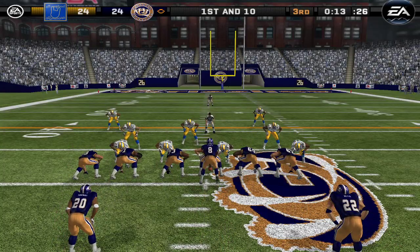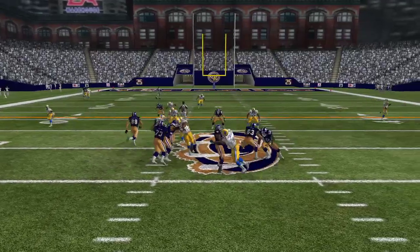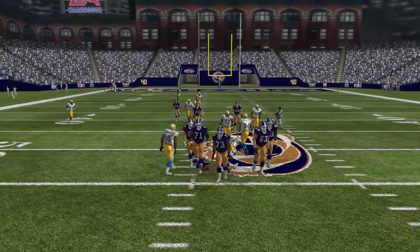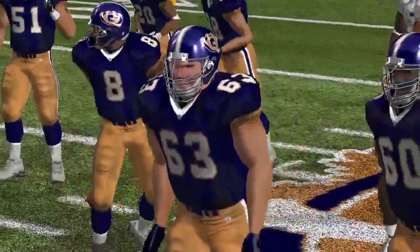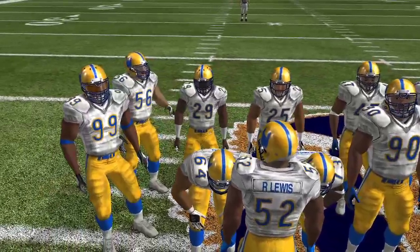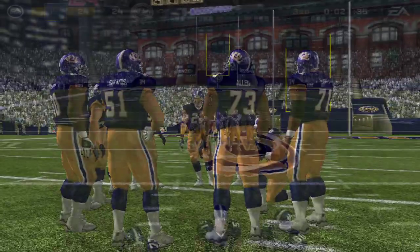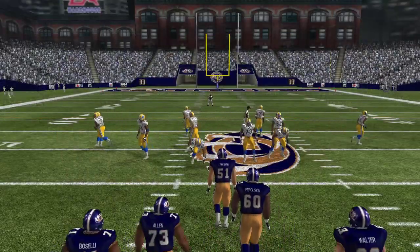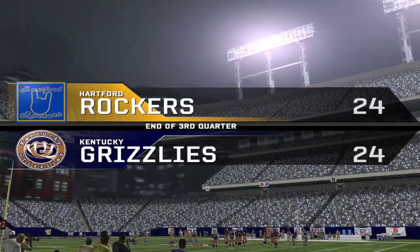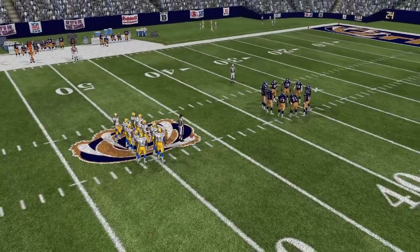Too deep. He'll pass on first down. Pressure coming. This team is extremely active on defense, whether it's flowing from sideline to sideline or when they're rushing the passer. Maybe they should keep a couple extra guys in to block just to slow this pass rush down. Second and 15. Ball on the 46-yard line. At the end of the third quarter, Tide headed into the fourth quarter.